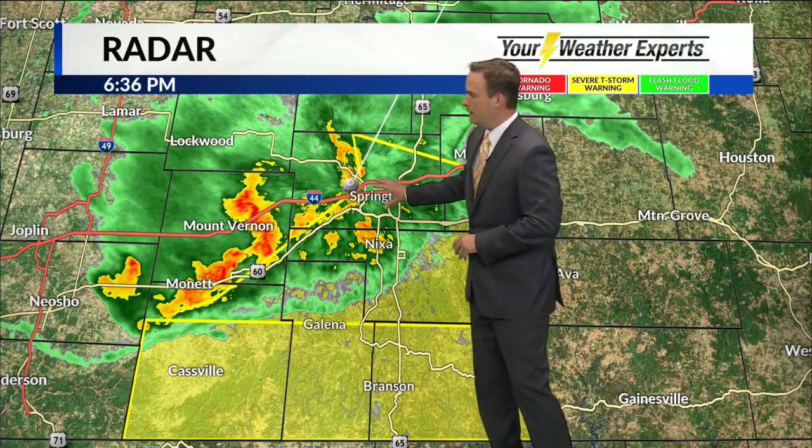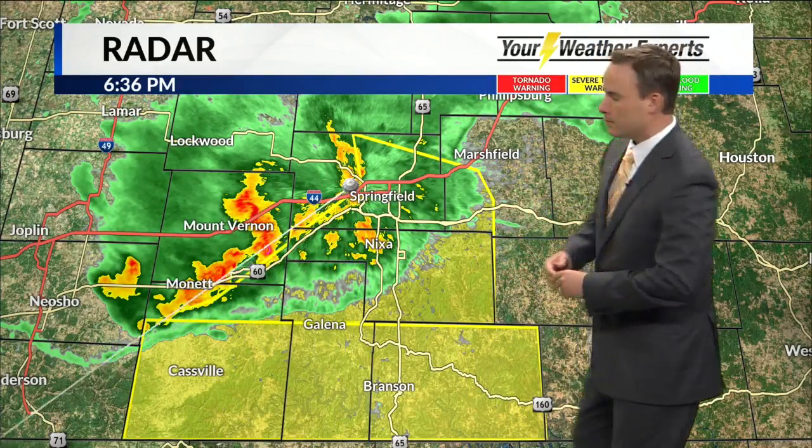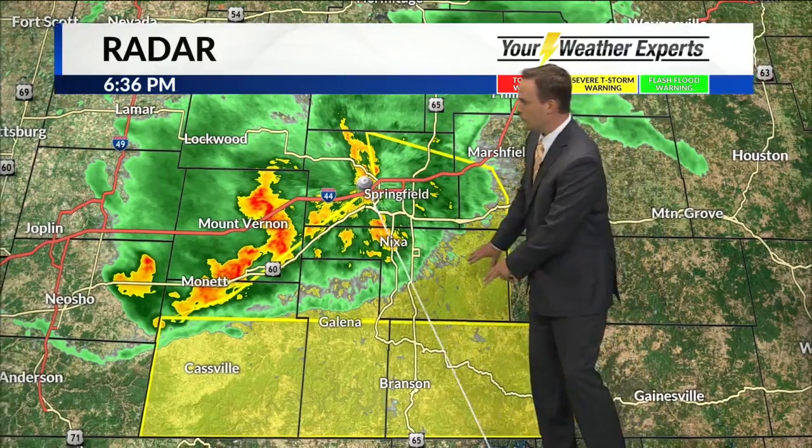Looks like the rain will begin to taper off in the Springfield area probably over the next 45 minutes or so as this line of severe storms continues to track on off toward the southeast. And just looking at the structure right now, I think we've probably seen the peak in terms of the strength of the line of severe storms, and those storms may gradually back off as they push on off toward the southeast, but still some gusty winds very likely over eastern sections of Christian County.